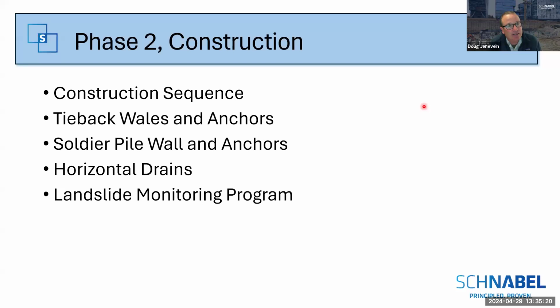The construction sequence was important, phasing the construction so that we would build the work from the top down, so as not to destabilize the landslide while we were trying to construct the work. For the soldier pile wall and anchors, we had to construct a bench to build that work from down below. And then we had horizontal drains and a landslide monitoring program that needed to be installed as part of the construction process.